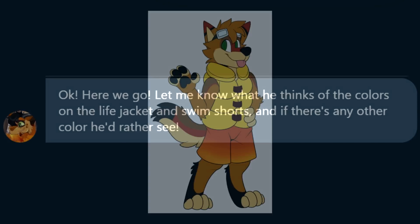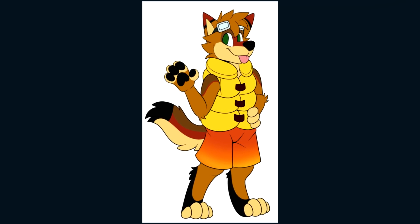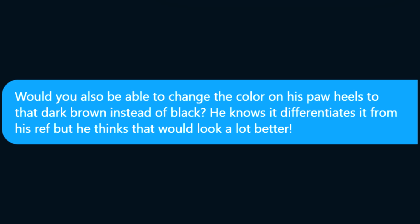Okay, here we go. Let me know what he thinks of the colors on the life jacket and swim shorts and if there's any other colors he'd rather see. He really likes the coloring of this so far. He wanted to know if you're able to make the life jacket buckles color orange instead. Would you also be able to change the color of his paw heels to that dark brown color instead of the black? He knows it differentiates from his ref, but he thinks that would look a lot better. Other than that, he's perfect.